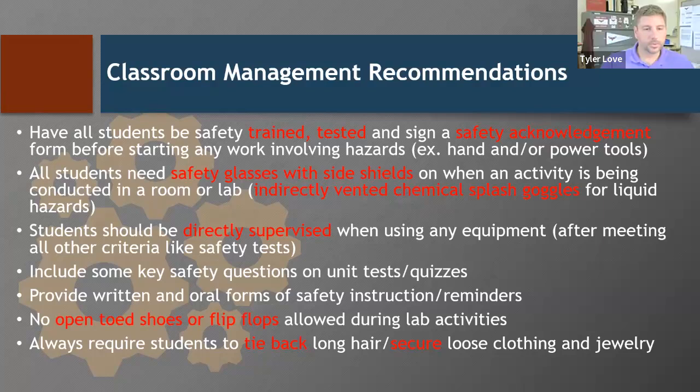The one thing I put in the chat. Okay, thank you. In the chat, I know session hosts put them in. There's a link to the science safety manual I put there. You can publicly access if you're interested in examples.